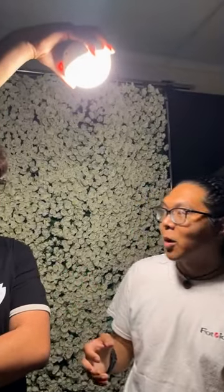You can use that to make it so that all of your lamps, say, are the same color temperature. If you wanted to match other lights that you brought, you can change the color temperature, warm it up, cool it down, as per usual.